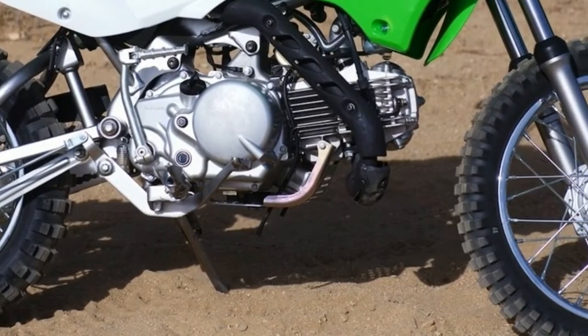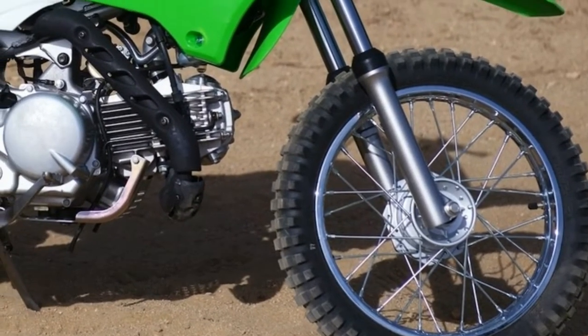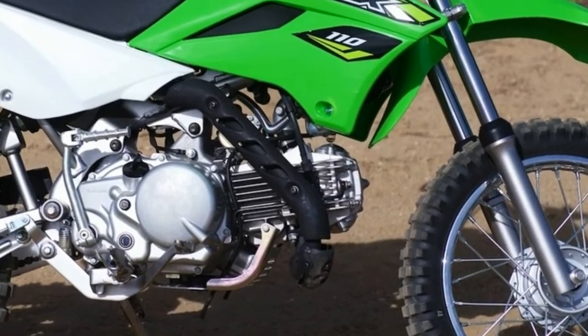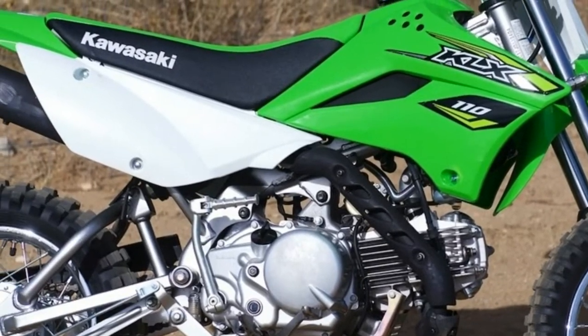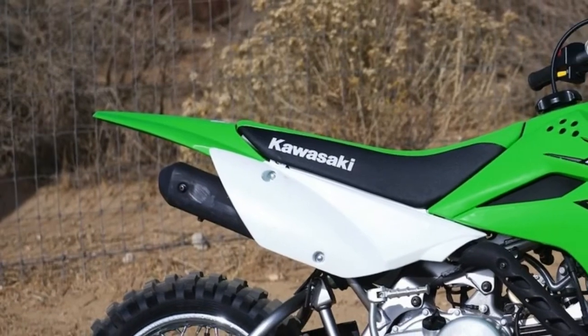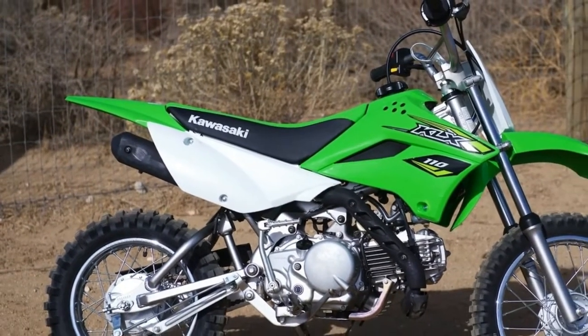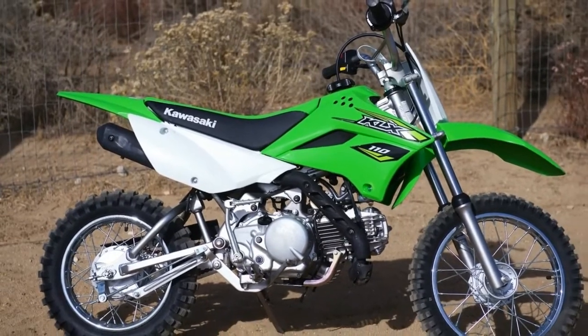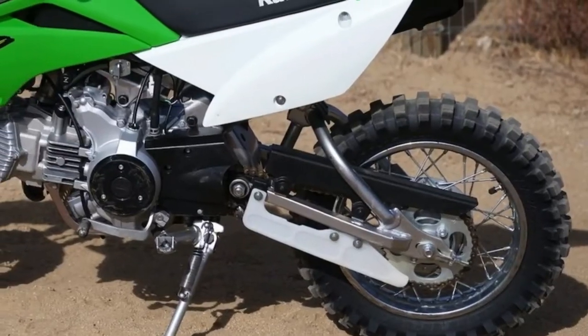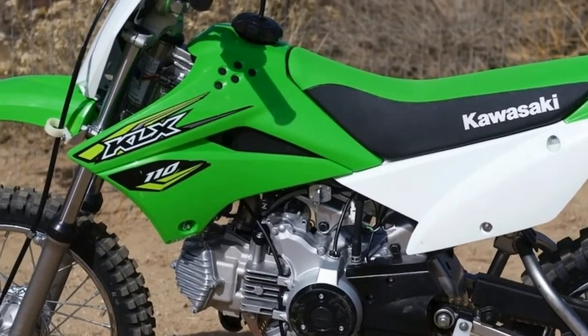You might notice that performance isn't one of the requirements, and there's a good reason for that. New riders need a motorcycle that will always run and can be maintained by almost any parent. Now, that's not to say the KLX110 doesn't perform well. The air-cooled, 2-valve, SOHC 112cc motor may be bone simple, but that doesn't mean it doesn't put out the power needed to keep a rider entertained.